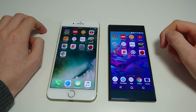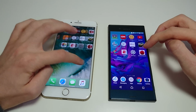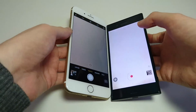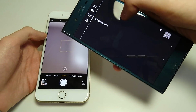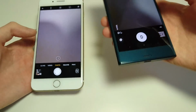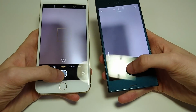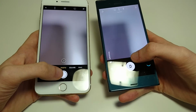Alright guys, so let's look at some more stuff. We'll do camera speed. The rear facing camera on the iPhone is 12 megapixels, and on the Xperia it is 23. iPhone does have dual cameras on the back. So you see here, iPhone faster taking pictures, although really not much of a difference.